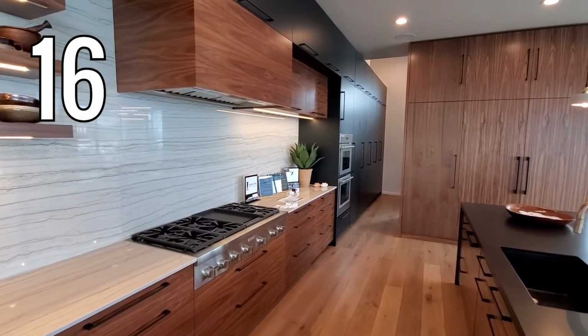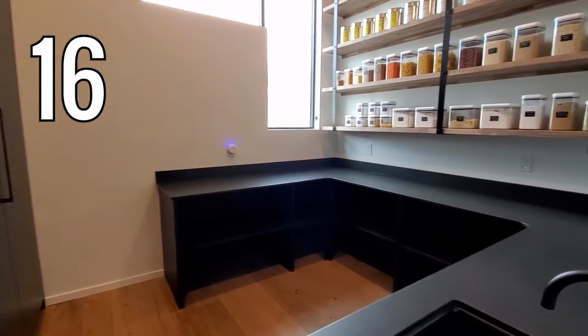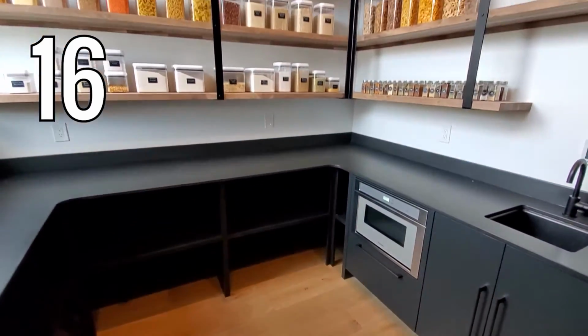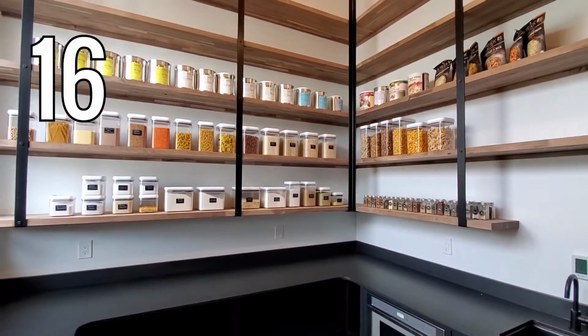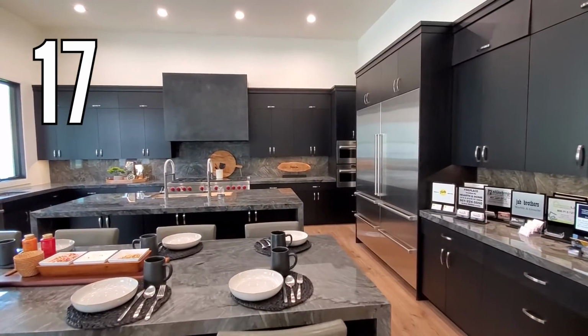16. Look how cool this two-tone black and wood kitchen is. Tucked back here, there's a nice big butler's pantry with a sink for kitchen prep work. And I'm a big fan of this open shelving style, all the way to the ceiling, so even I might need a step stool.